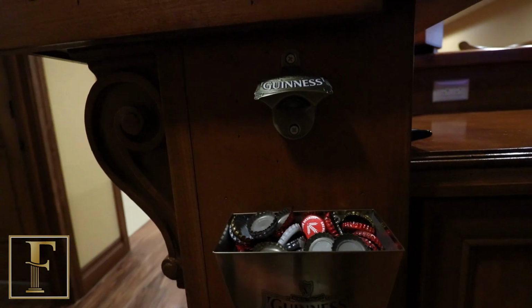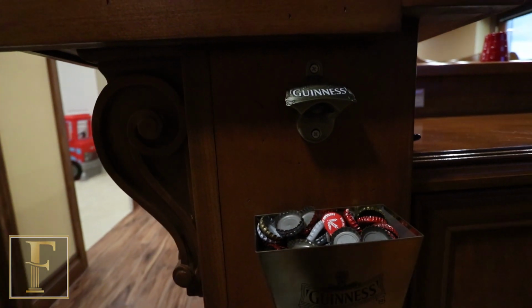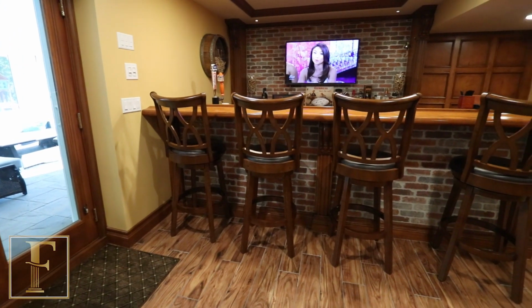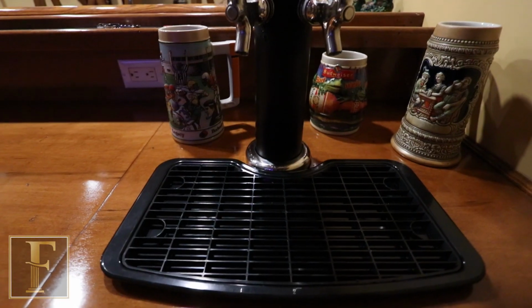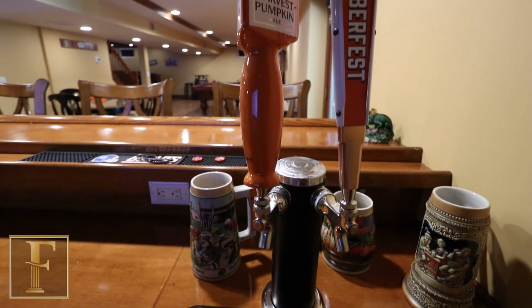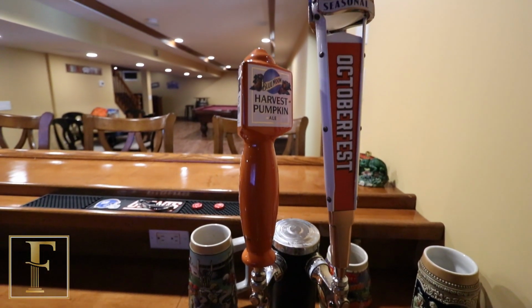All right guys, so we're here at this really cool bar. It's situated right next to the back door that was added. This basement did not have a walkout entrance, so it works out really nice, especially with this beautiful backyard because you can walk right in here and have a drink. Got the double kegerator here, wine fridge, and the brick on the wall is awesome. I love the touches here.